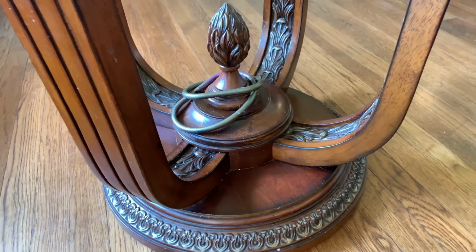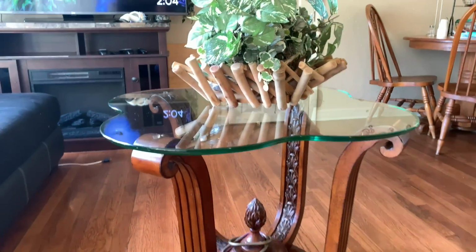I think this was my favorite part. This is so satisfying, not seeing any little thing there. I'm like, yes, this is real cleaning right here.